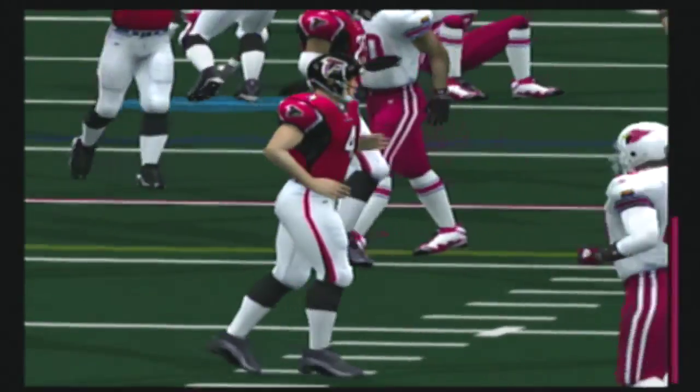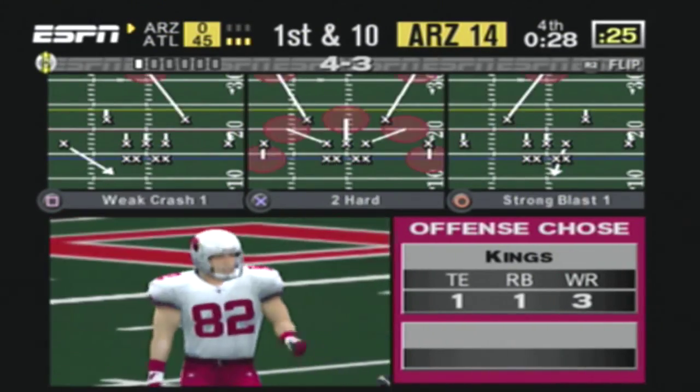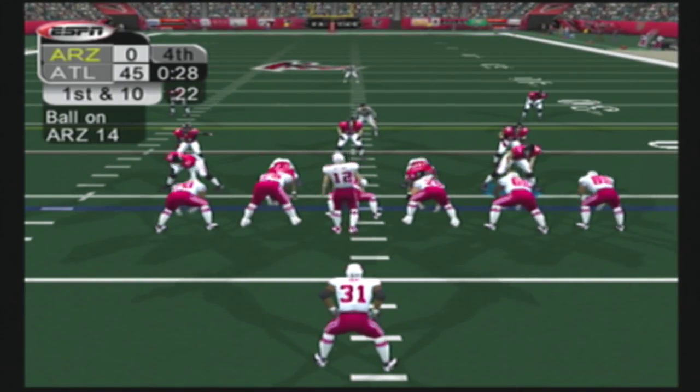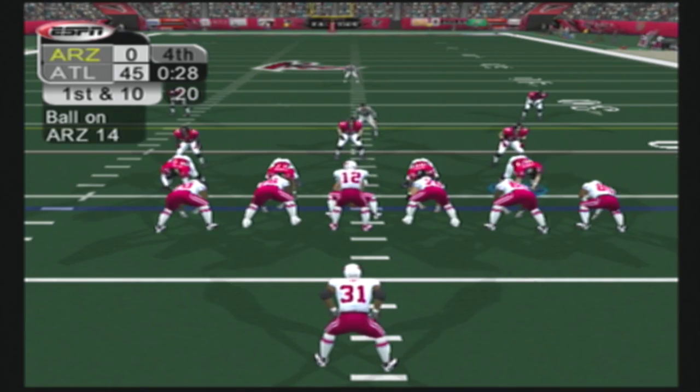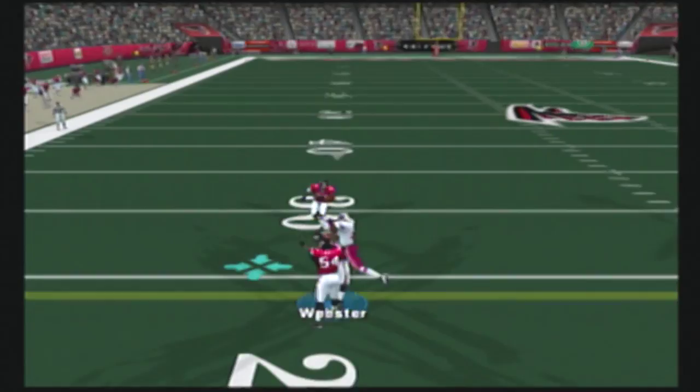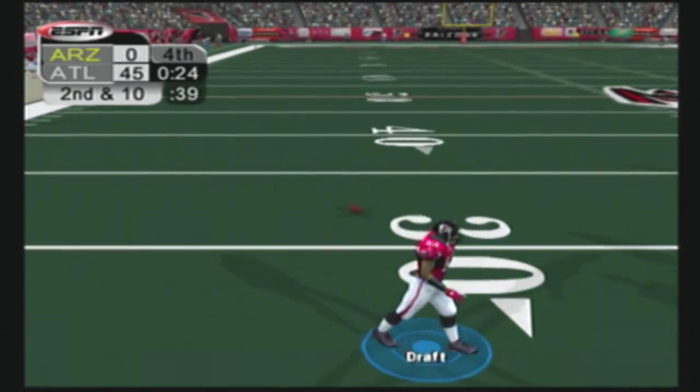Tackled at the 14. Kevin Casper decided not to down it, but couldn't even make it to the 20, which may affect his Christmas gift from his special teams coach. Cardinals will start this drive deep in their own territory with the clock at 28.